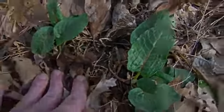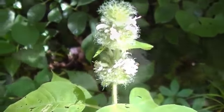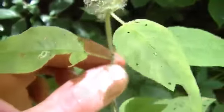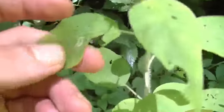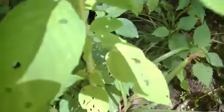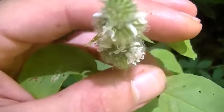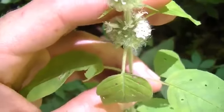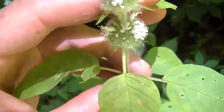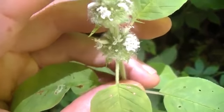Quick interruption for some mint. Beautiful flowers here. You can tell it's a mint a couple ways, mainly the smell. Obviously with any mint, you just rub the stem or one of the leaves or the flowers, and you're going to smell some sort of minty smell for the most part. There are some plants that are in the mint family technically that don't smell like mint, so make sure you keep that in mind as well, but for the most part, any of your mints, you're mainly going to smell mint.